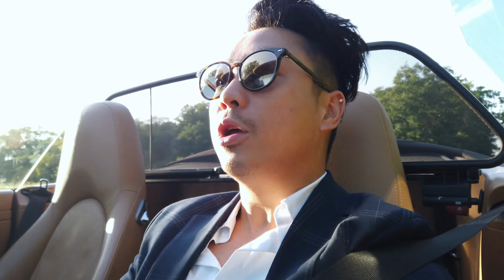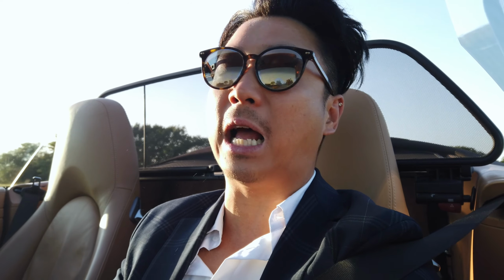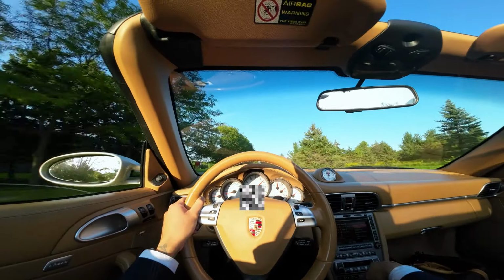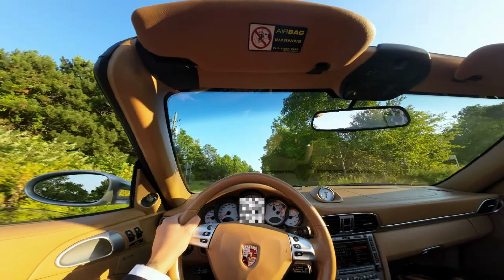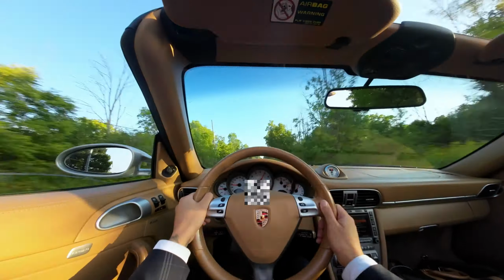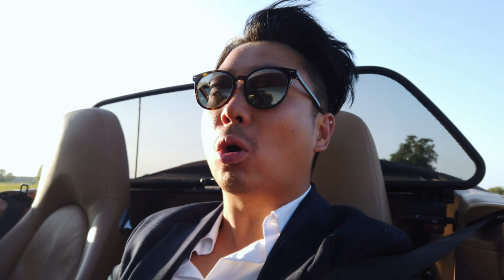There's no smart diff, there's no adaptive suspension, there's no power steering. Everywhere you go, you're trying to work it, and that's super duper fun. Between me and you guys, absolutely love it. It's just so raw, it doesn't make sense.